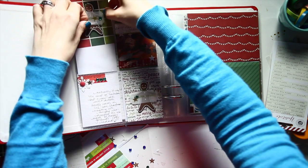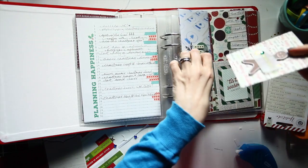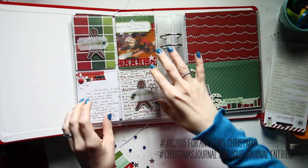And then the facing page is going to have my journaling about the first night with the Christmas tree, and I think in the top one I'll put a photo of the Christmas tree. Really quick and simple thing to add once that day is here.